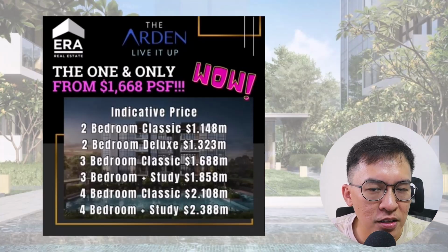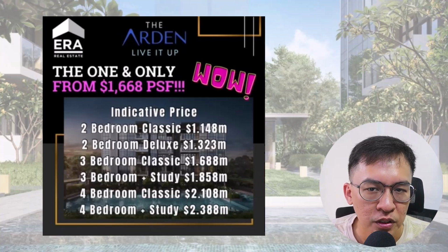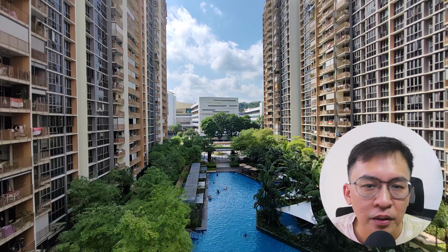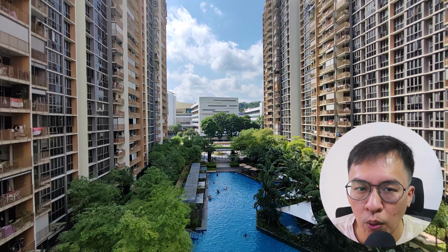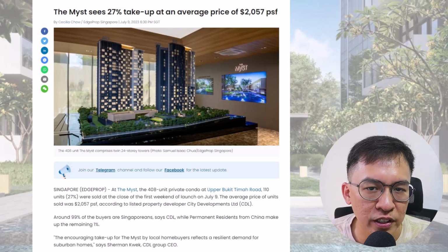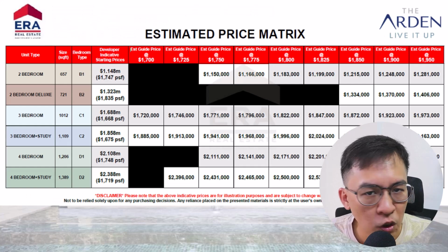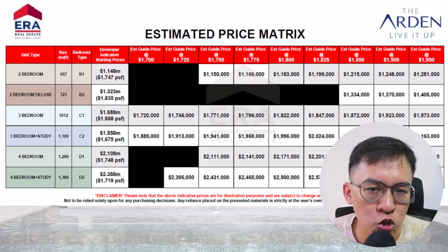Back to the entry price, Arden indicative selling price is about 1,700 per square feet. QingJian can choose to sell it cheaper, but they don't need to. Why? Nearby resale EC, such as Sol Acres, is already trending towards the 1,400 per square feet mark. On the other hand, CDL's The Myst is already commanding 2,000 per square feet. Sim Lian's The Botany at Dairy Farm is also selling for close to 2,000 per square feet. If you look at it this way, Arden selling price is the most attractive in District 23.